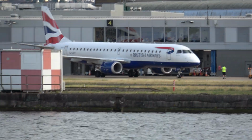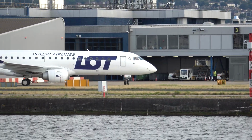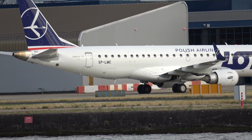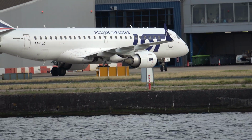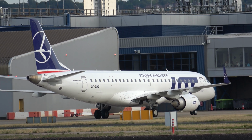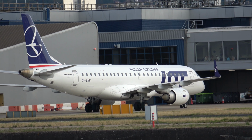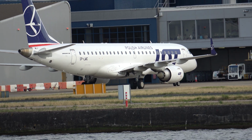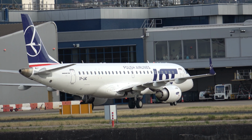Polish Airline. Wow, I haven't seen one of them here. Whoa. Airlocked. I haven't seen one of these on here.